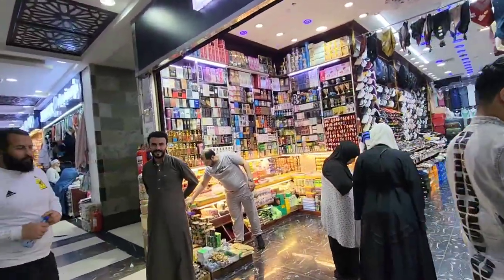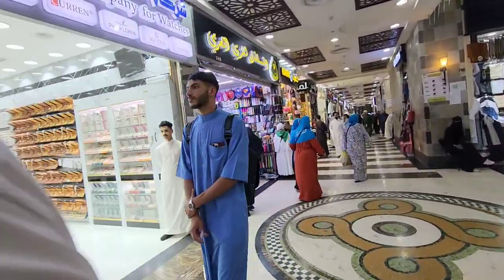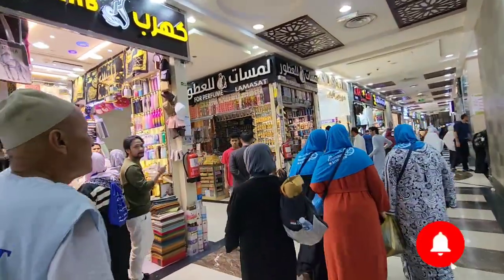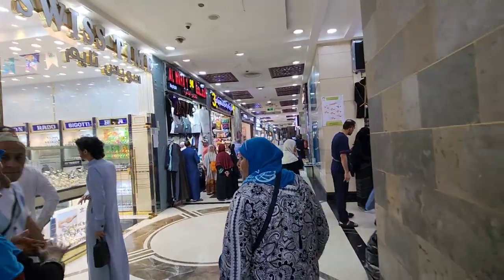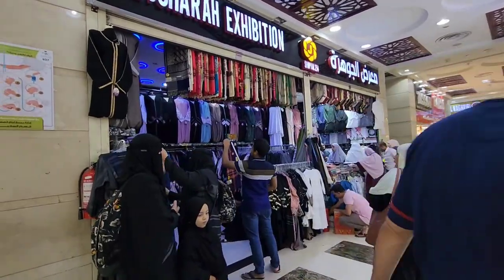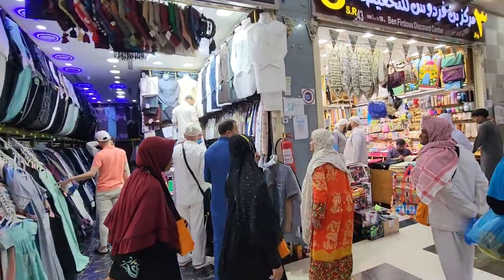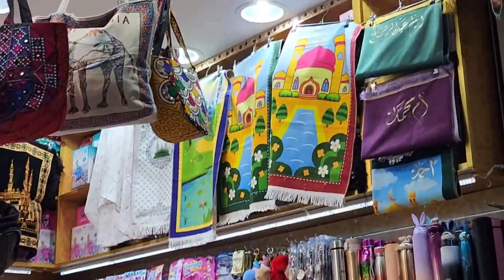So you can find pretty much a lot of things in this market. So they have men's, women's, kids, jewelry, and old as well. So it's not a bad market. Over here they have Islamic gifts as well. They have beautiful prayer rugs for the kids.